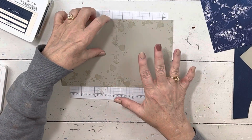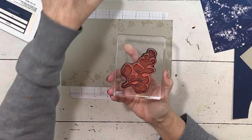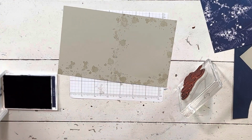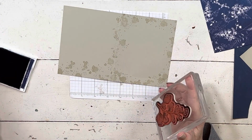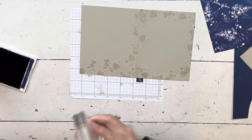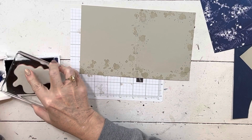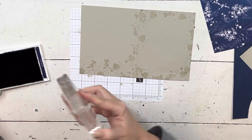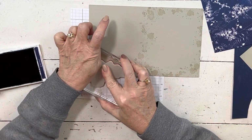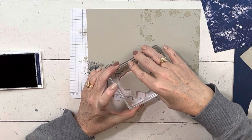So here's this, and then I'm going to take, I think this is Ginkgo. Take the large one and use Night of Navy. And mine needs to be re-inked a little bit, but here's the thing. When you're going to stamp a giant stamp and a really dark color like this, it's not wise to stamp it right before you do a video with it. So I'm just gonna make it work. I'm gonna press it a little harder than I might have wanted to otherwise.